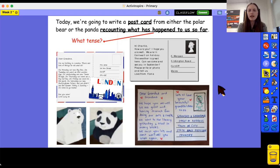If we are saying something that has happened in the past, what tense are we going to be in? Past tense. Fantastic. It's already happened, so we're writing in the past tense. So you might want to use some of those fantastic verbs that you found in your writing today.